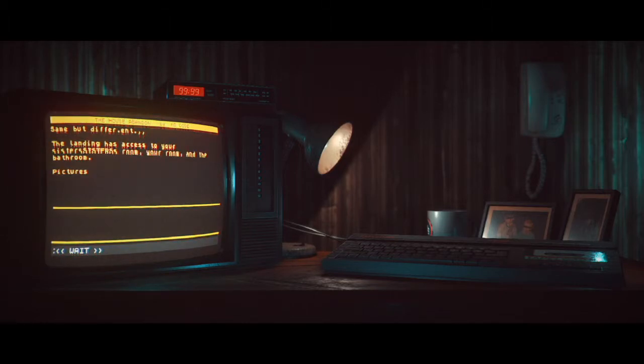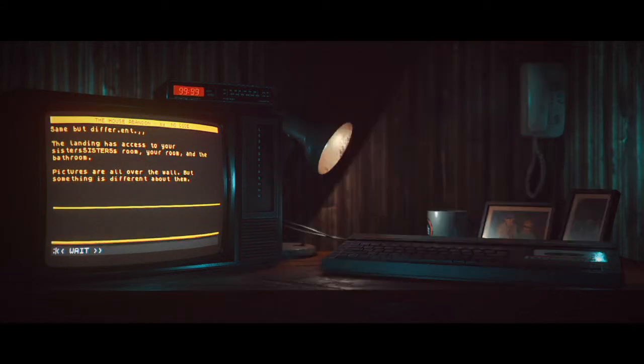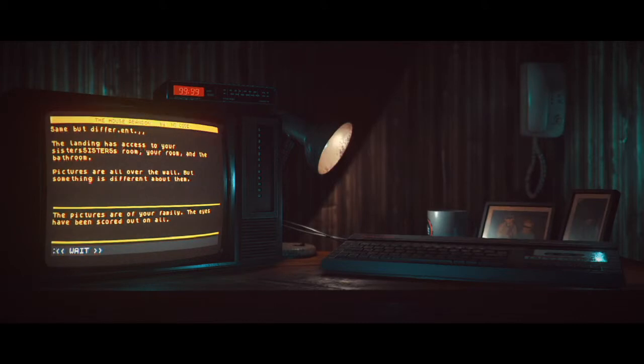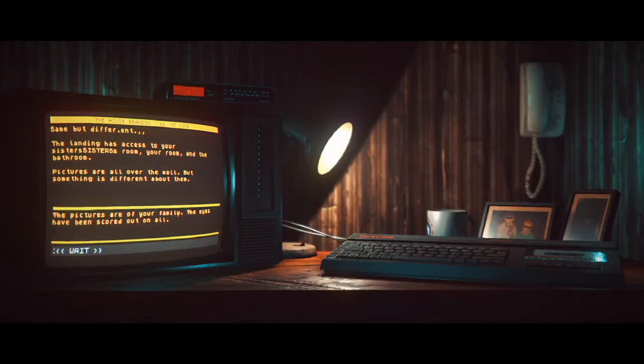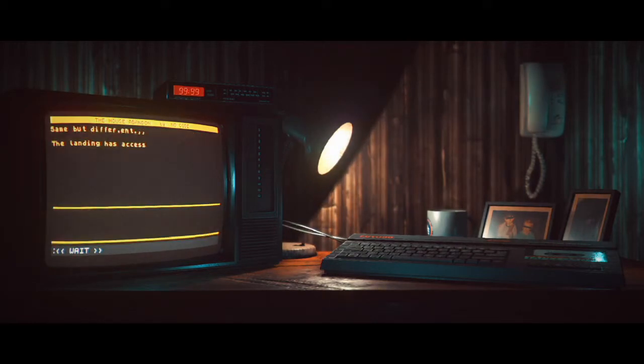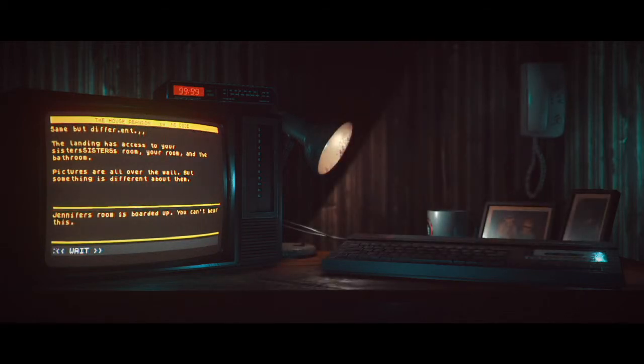Same but different. Right. The landing has access to your sister's room, your room and the bathroom. Pictures are all over the wall, but something is different about them. Their eyes have been scored out on all. Ah, right, yeah, like the ones on the desk here. Okay. Well, I'm getting a little nervous now, so I'm going to go to the bathroom. The bathroom feels disgusting. Of course it does. Let's try my sister's room. Jennifer's room is boarded up. You can't bear this. Okay, right. So I'm going to have to enter the room I'm somehow already in.